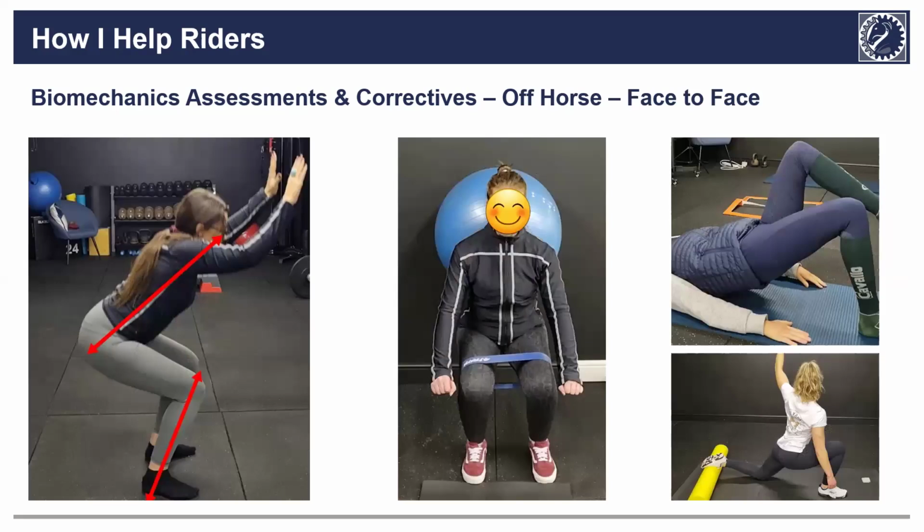And the biomechanics assessment then can also be done off horse. This is really where I like to start. So you're assessing how they squat. That can give you a lot of information on muscle imbalance and tightness and restrictions. I would do individual muscle testing. I would look at balance. And then from that, they would be given a set of corrective exercises to get them started with. So maybe just some gentle muscle activation and some releases.